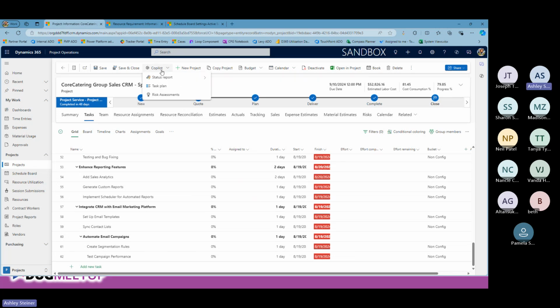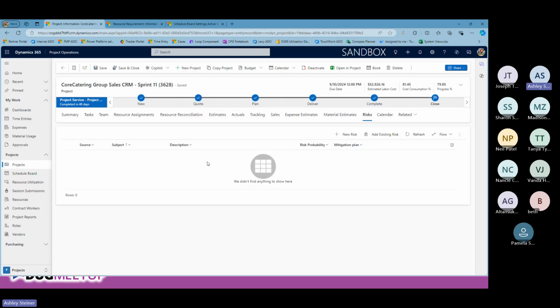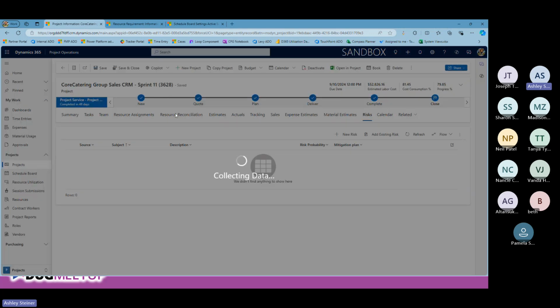The last feature that I really like personally is the risk assessment. So risk is something that's part of every project, right? You might have things that come up. You can manually create the risks, but based on the project itself and other similar projects that you've done, Copilot will recommend risks that could come up potentially as part of the project.